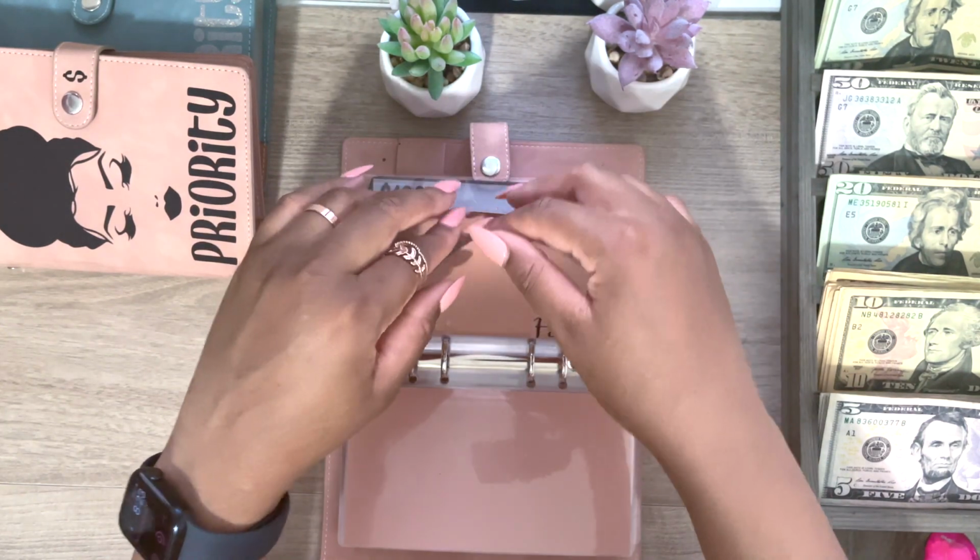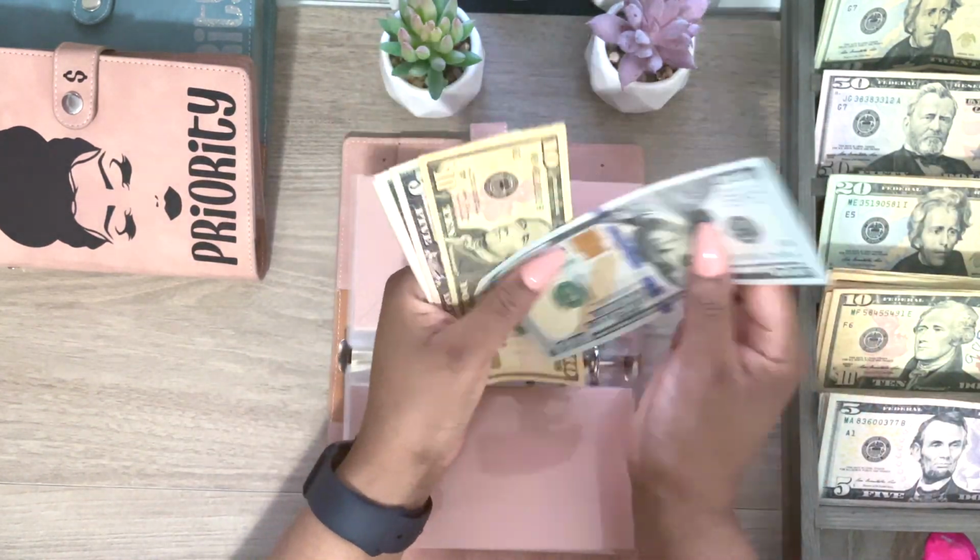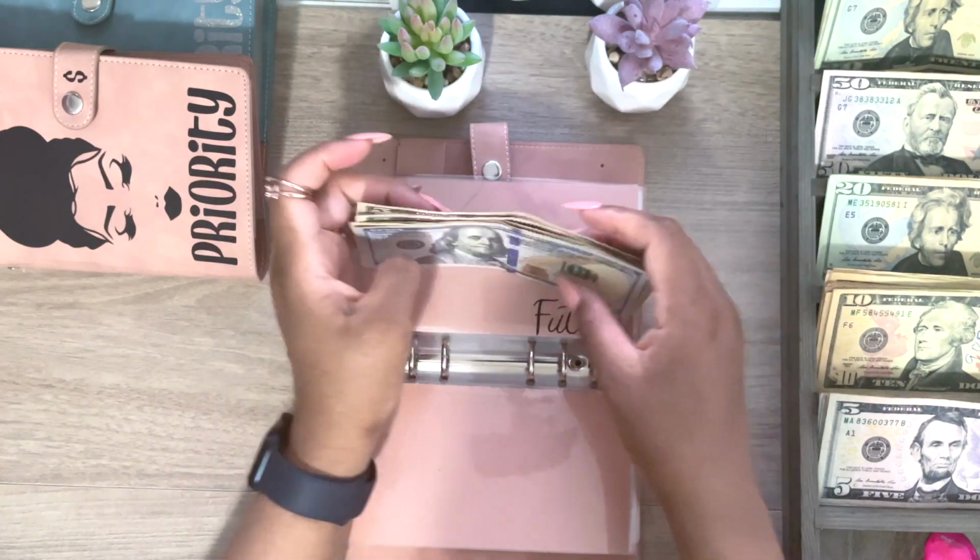The future is going to get $10. And so now future has 130.